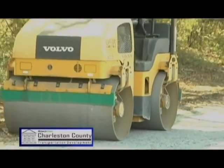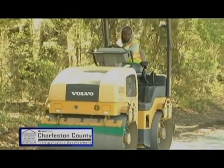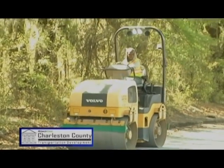In terms of paving these roads, we'd like to combine multiple roads into one paving project, which will help bring those costs down further and allow us to pave an entire area of dirt roads at a time.